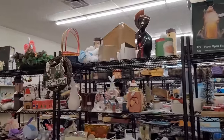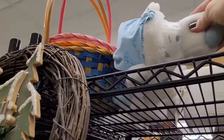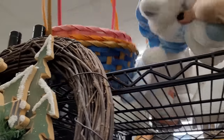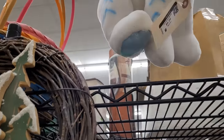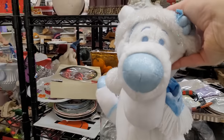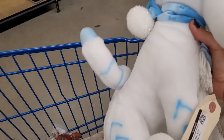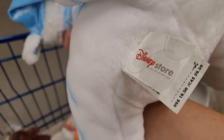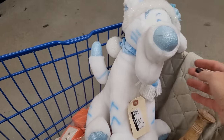I'm having my second look around the shelves, and up top here, I missed this white Tigger plush. He's a snowy winter Tigger. He's stuck on these baskets. Let's have a look. I've never actually found one of these before. He's really lovely. He's in nice condition, really clean. He's $5. He has his Disney store tag, original retail $19.50. So let's definitely grab him.